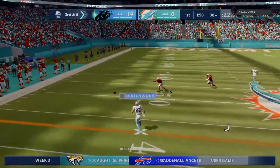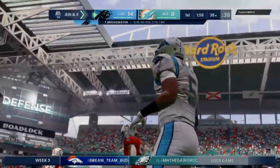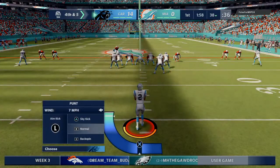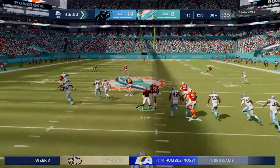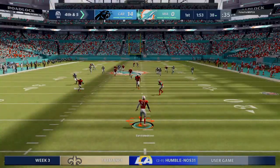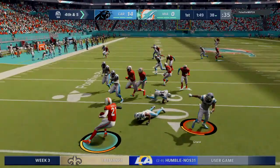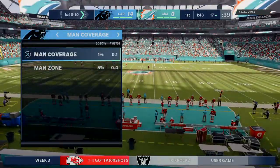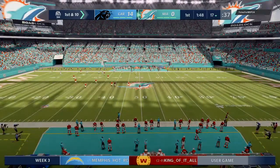Throwing, Bridgewater, and that is incomplete. That might be the 3rd down stop that they needed because they've had a lot of trouble slowing down this offense in the first half. This might be their opportunity to get off the field. And just a single punt for him in the loss last week as he sends this one away. This is taken at the 15. We'll call that a 43-yard punt, 2 on the return, and it'll be Dolphin football.